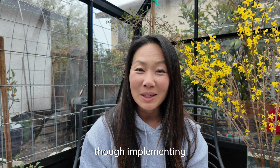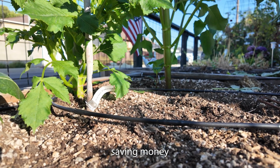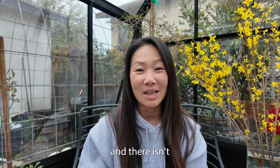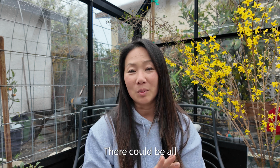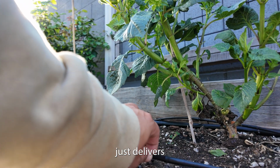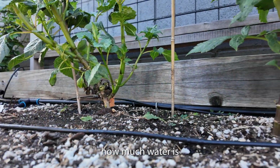So even though implementing a drip irrigation system might be a small investment up front, over time you will be saving money because the water is being delivered specifically to where you want it and there isn't much excess. If you have a sprinkler system, it could be overshooting, there could be all these other issues, but having a drip system really just delivers exactly what is needed. Most systems these days, you can actually monitor how much water is being used.